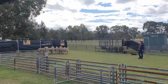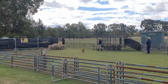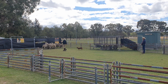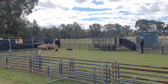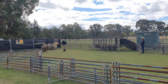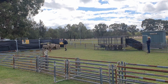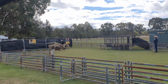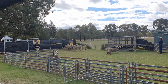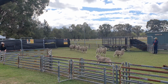Pick the sheep up, so rerun. She's a bit excited. She usually has a real nice drop on her. She's got a nice covering on this. Are they two yet? They're not even two yet, are they? Here's Lilla. Yeah, right. Stop! Stop! Sit!